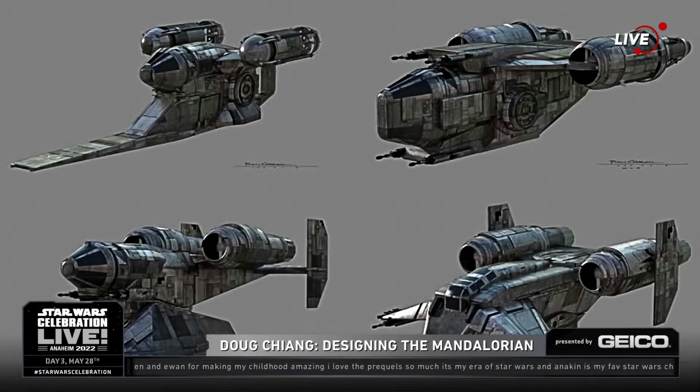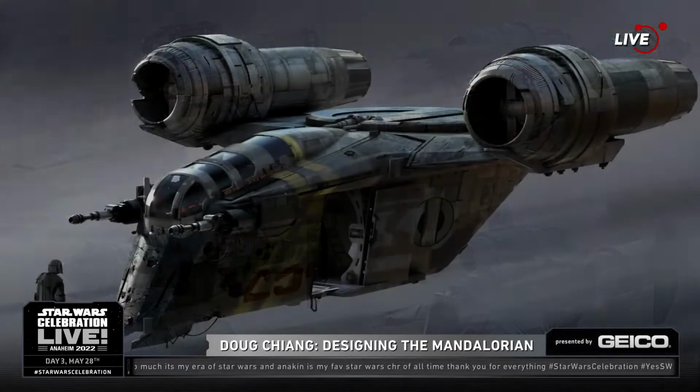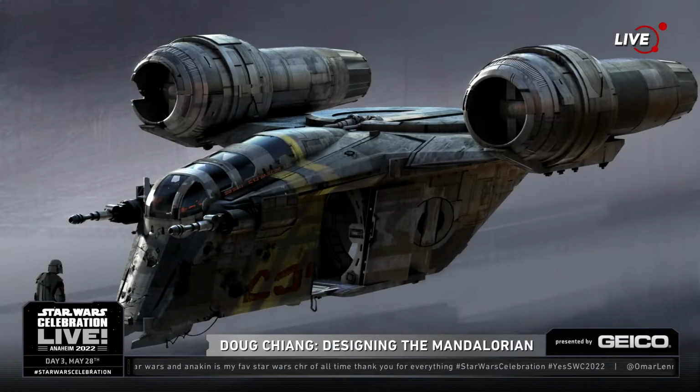These are some of Ryan Church's first ideas for the Razor Crest, and they were super cool, but the silhouette didn't have the clarity that we wanted. But this one did, and we all knew right away this was the winner. In design, sometimes you get lucky, and you get that immediate emotional reaction that it just feels right, and this was one of those cases.